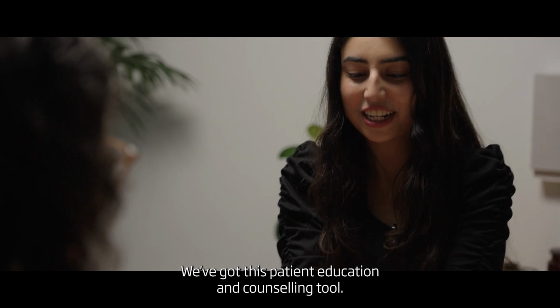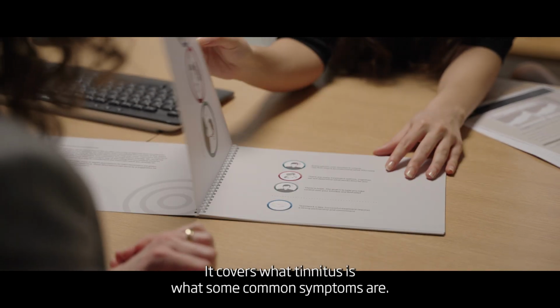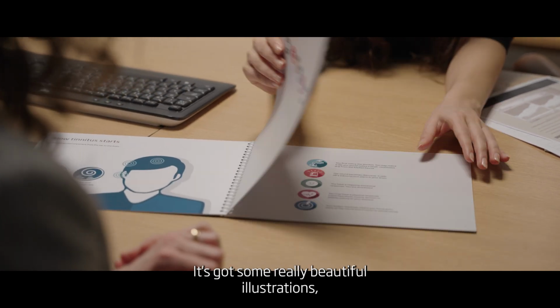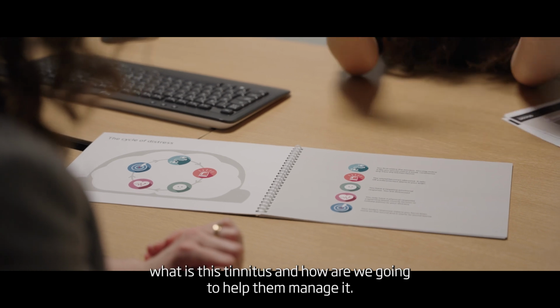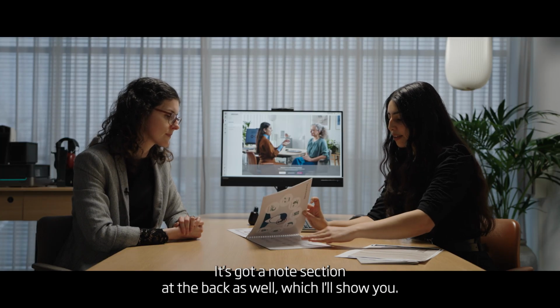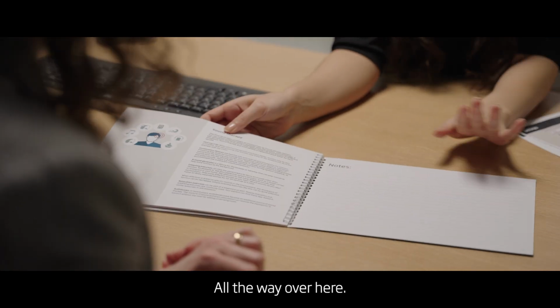We've got this patient education and counselling tool, something that you can use during your appointments. It covers what tinnitus is and what some common symptoms are. It's got some really beautiful illustrations, and it's a way to help the patient understand what this tinnitus is and how we are going to help them manage it. It's got a note section at the back as well, which I'll show you. All the way over here.